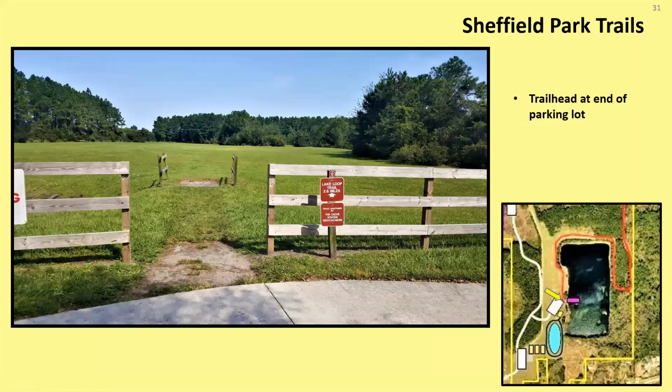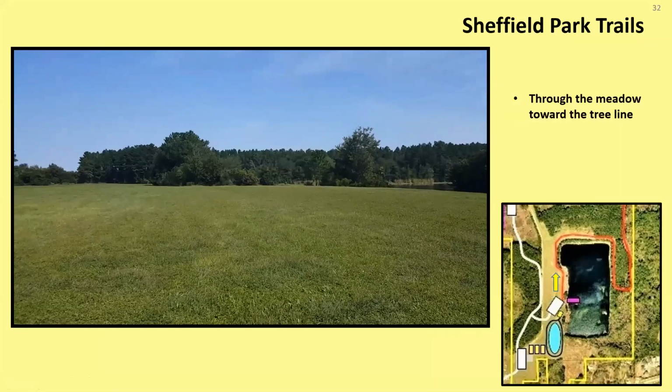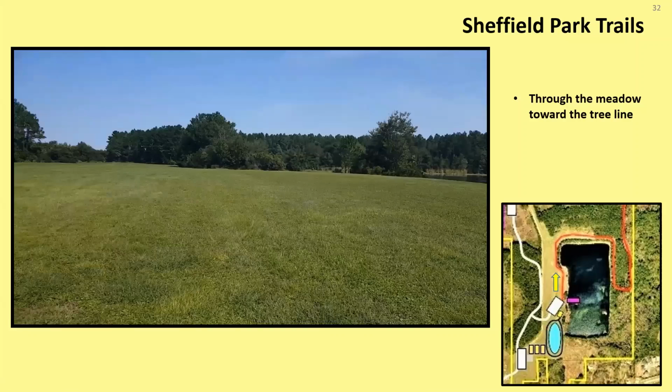There's the trailhead. Kind of hard to figure out where to go, but just trust yourself and just head for the tree line. Here we are right here. So we just walk confidently to the tree line, hope we see a sign. Of course, you know you're just going to go up and around the lake, and you can always see the lake, so it's a little hard to get lost.